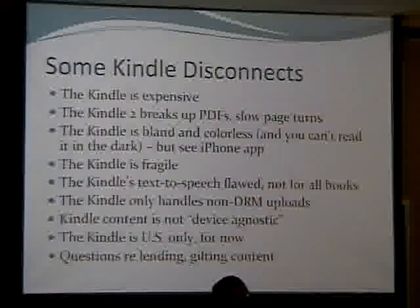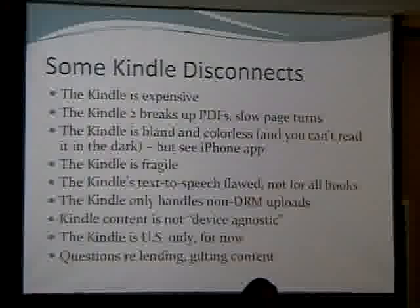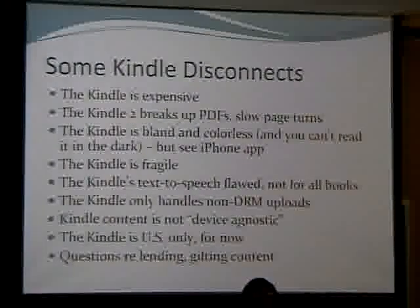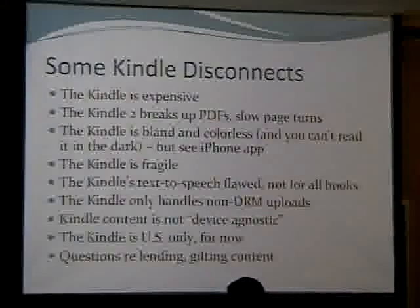And a big issue for me is that the Kindle is bland and colorless. I don't think it appeals to people unless you're a big reader and you want to go towards some of the other features of the Kindle that are good.